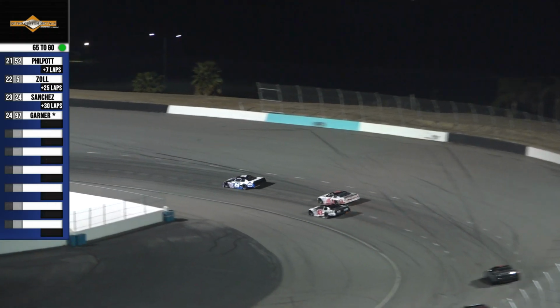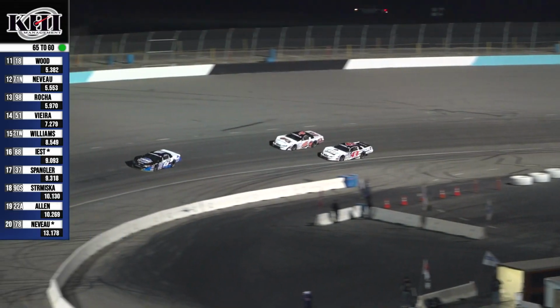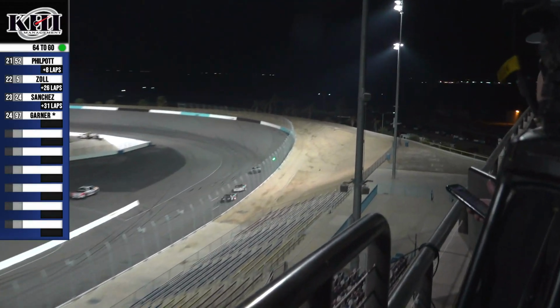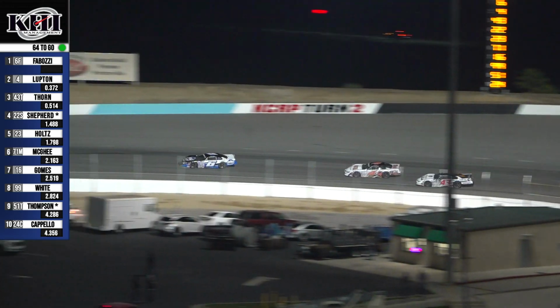But it's cool. We're short track racing. Lupton might be trying to take away some of that real estate, some of that exit. Not allow Thorne. We saw that early in the Pro Late Models. It did not work out. Despite this battle, they have not lost touch with Fabosi. Great racing up front as we close in on the halfway point of the Spears Southwest Tour.